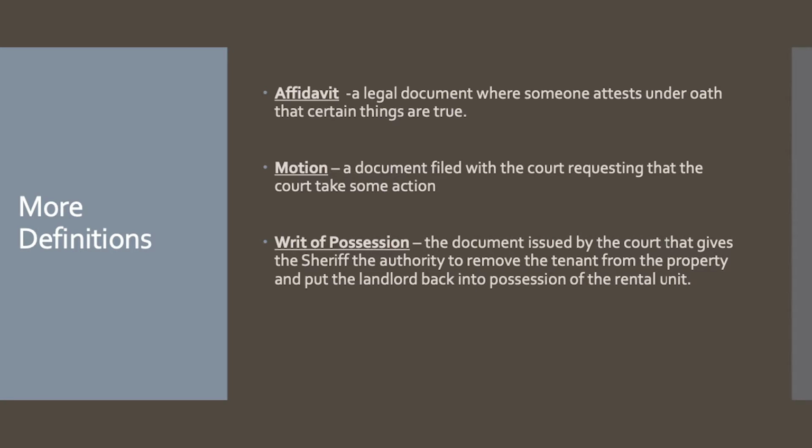Writ of possession. This is the really important document in an eviction. This is the document that gives the sheriff the legal authority to come remove somebody from your property. That's our gold standard right now. That right there, that's what we're looking for when we start an eviction. Because that's what's going to get you your property back.